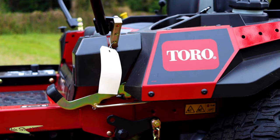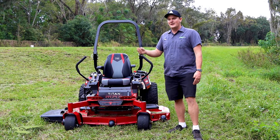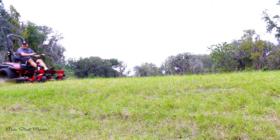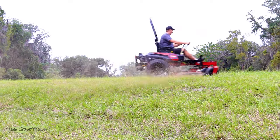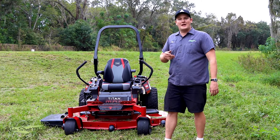Guys, this has a beautiful and powerful place in the Toro lineup, and I am excited to have them in our building, that they're gonna be available to our customers, that people across the nation are gonna be buying Titan Maxes, because I know you're gonna be happy with them.